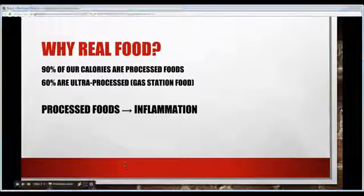And you may have heard of that term before, inflammation. The best example is, say I hit my thumb with a hammer, it's going to swell up. Or I sprain my ankle, it's going to swell up. That's inflammation. Now, that's a good thing.